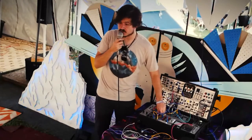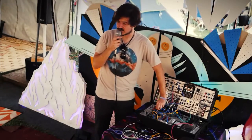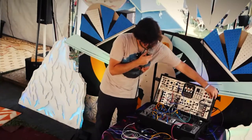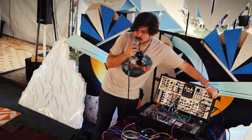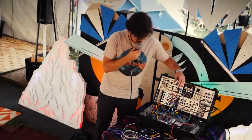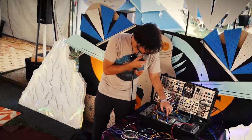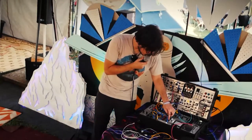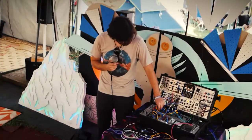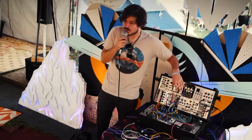I can change the sequence. We got more like a bass line going. Maybe I want to do a delay wash. Maybe I want to change the pitch of the delay. Right? Or maybe I want to change the rhythm. I can go to my probability. Okay, I can change the frequency. So this is what I would be doing. I'm interacting with an instrument.